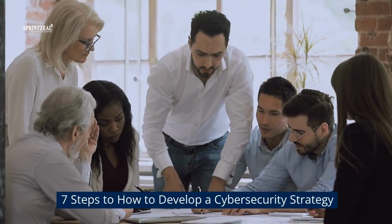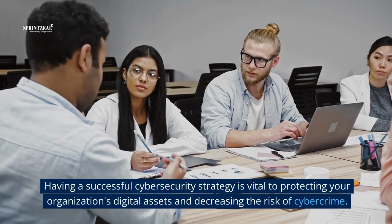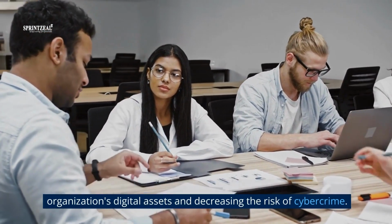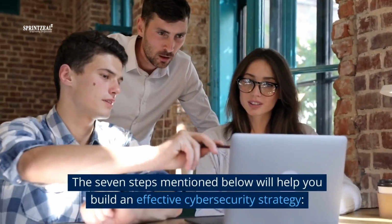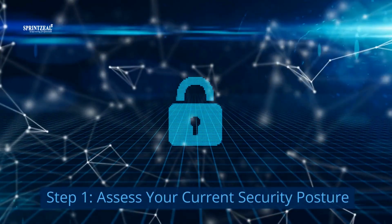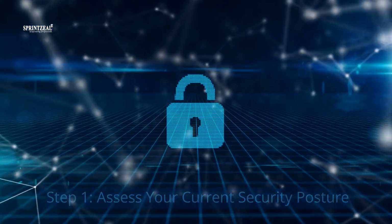7 steps to develop a cybersecurity strategy. Having a successful cybersecurity strategy is vital to protecting your organization's digital assets and decreasing the risk of cybercrime. The 7 steps mentioned below will help you build an effective cybersecurity strategy. Step 1. Assess your current security posture.